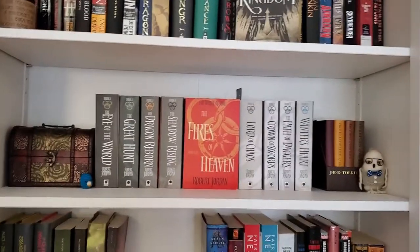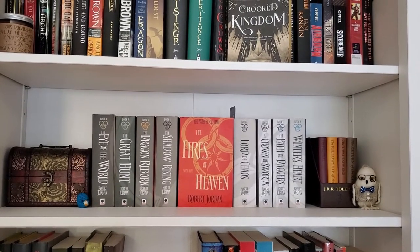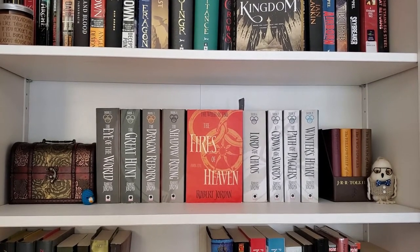Shelf number two is my Wheel of Time shelf. I don't have all of them yet, but we're getting there. You can also see my Lord of the Rings box set over there, and I have a little owl just chilling.